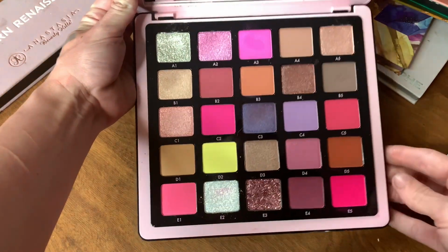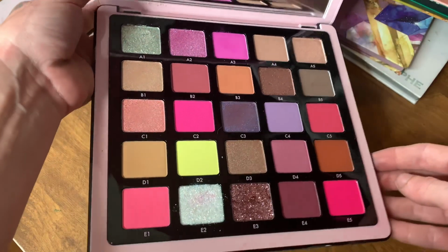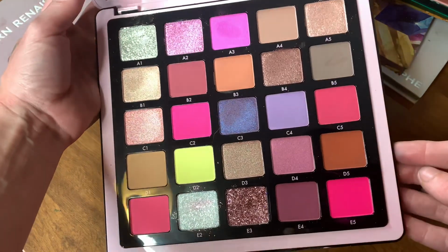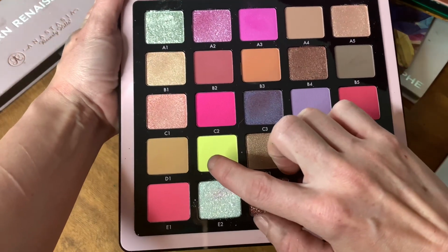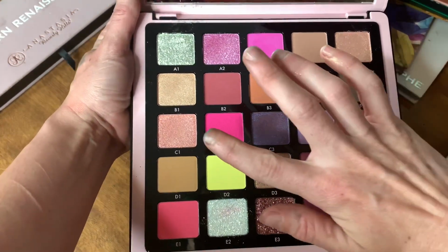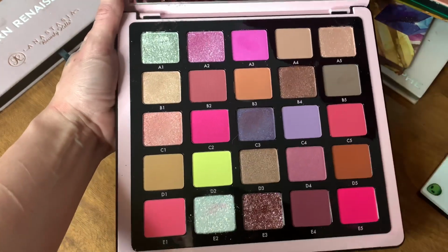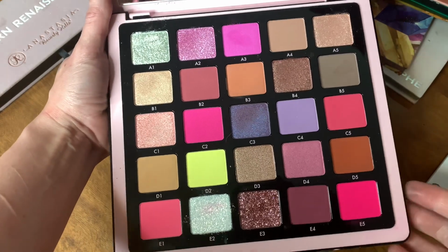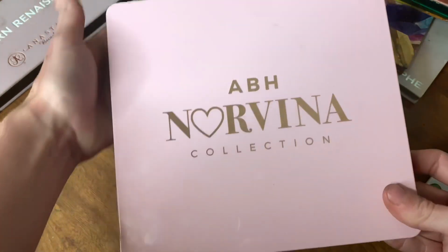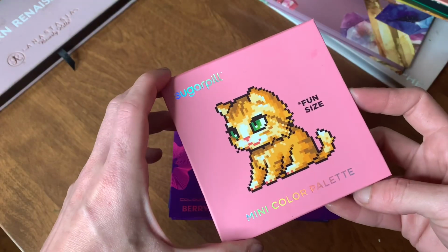I didn't like this palette when I tested it out in my video, and I've used it one or two times since then, and I don't like it. This green, which you would think would be beautiful, I don't like. The pinks and stuff really aren't great. The pressed glitters in here are awful, and I just was not impressed with this quality at all, so I'm going to declutter this.